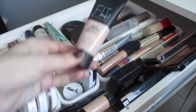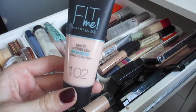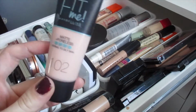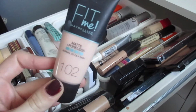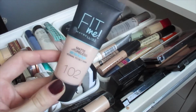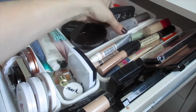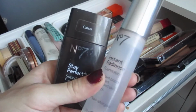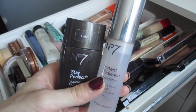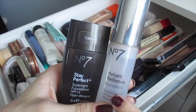I then also have the Fit Me Maybelline New York Matte Poreless Normal to Oily Skin in the shade 102 Fair Ivory, and I haven't actually tried this foundation out yet, but I've heard it's really good, so I think I might do a testing video on this one. I then also have two of the No. 7 foundation, which are completely empty, but I've just left them in my divider to remind me to get some more.